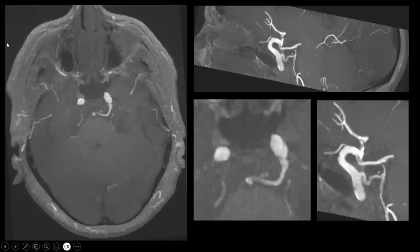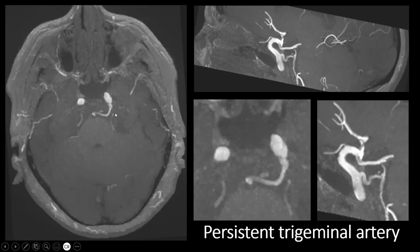This is the so-called persistent trigeminal artery, which connects the internal carotid artery with the basilar artery, or can sometimes connect directly with one of the cerebellar arteries. So it doesn't really have to connect to the basilar artery. Generally, the basilar artery can also be hypoplastic in a case like this. And it's just one of those variations you have to know exists.